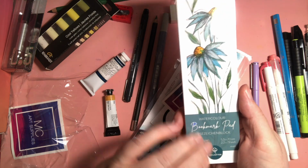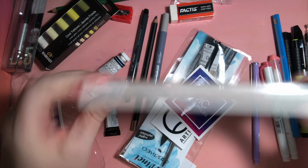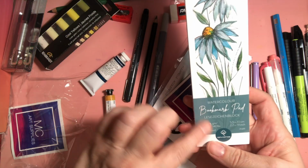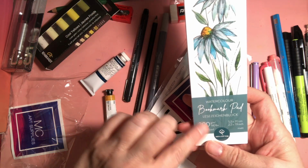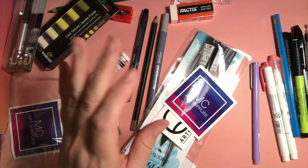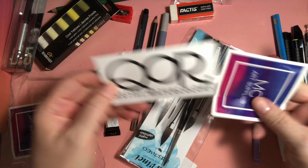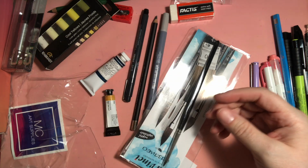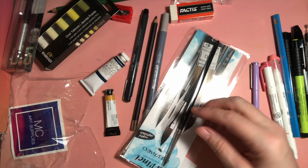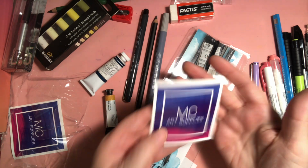The Hahnemühle, I think it was some kind of sketch box, probably because of the size. Some watercolor paper, 100% cotton, and you can make bookmarks with it. This is not my favorite paper, so that's going in the box. Oh, a Core sticker. MC Art Supplies stickers. So this place is good. If you want to try a surprise box, they're pretty good.